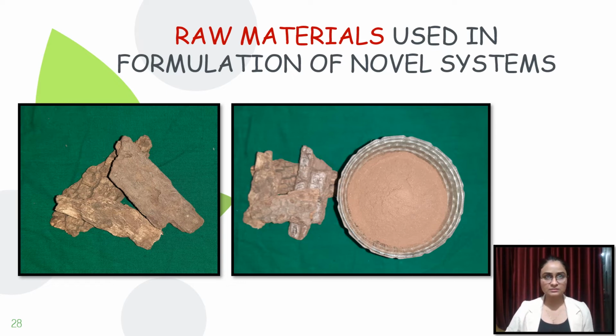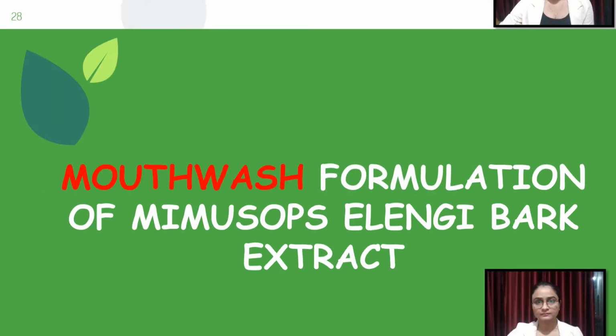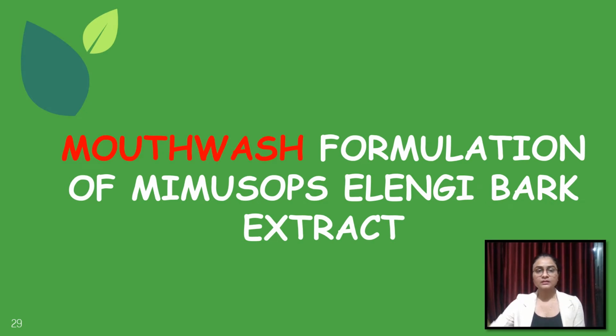Now, these are the systems which I have formulated for the use of Mimusops elengi in periodontal and other oral surgical procedures, or the daily routine procedures. So, I have used two raw materials. The first one is the stem bark of Mimusops elengi, and this is the powdered form of the same stem bark. Now first, let's see the mouthwash formulation of Mimusops elengi bark extract.